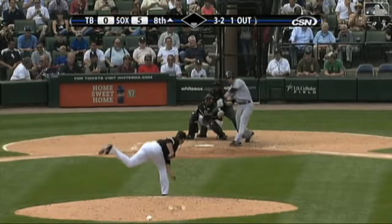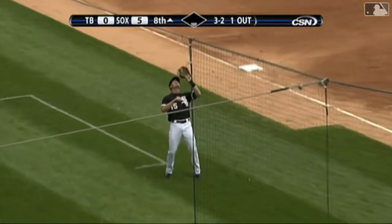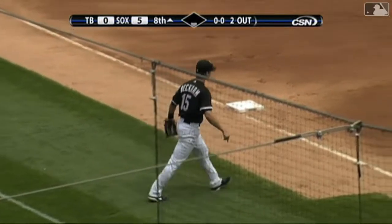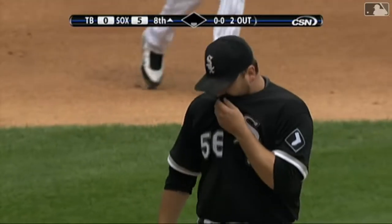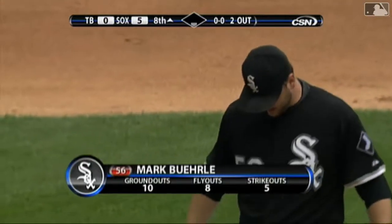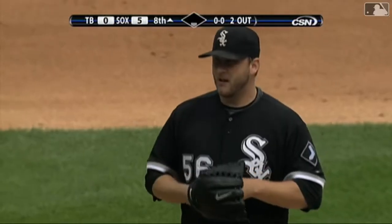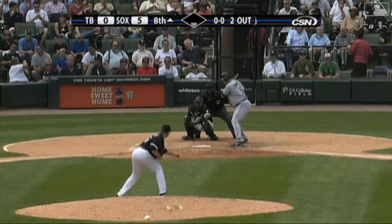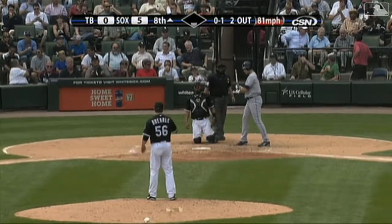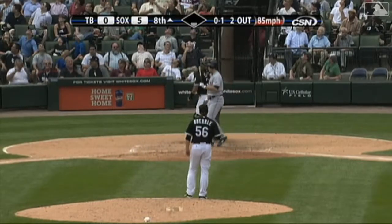Payoff. And that's popped up. Gordon. Two down. He's got a three ball count a couple of times and used that changeup perfectly. First pitch strike to Pat Buehrle, who's gone out deep to right and struck out. And the count nothing and two.